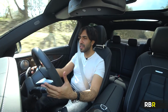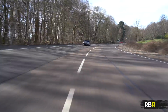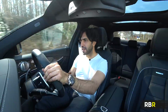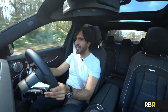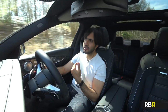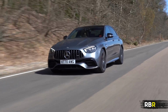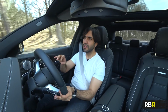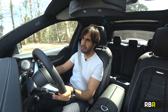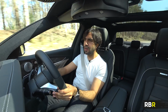What is lovely though is the fantastically large shift paddles. These are fantastic. Nice size, nice shape, and linked to a gearbox that, it's okay, the 9-speed has improved over time. I still prefer the 7-speed DCT. And there were times that I was driving this and there was just too much lag, even in Sport Plus mode. And I don't liken that to the engine because we know the Hot V setup is phenomenal. I think the gearbox still needs work.